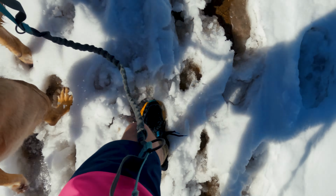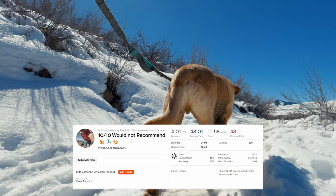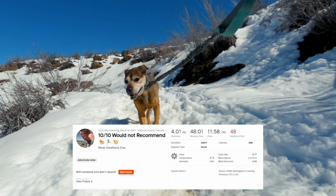It is awful. It was honestly one of the worst running conditions I've ever experienced. Even the dogs were not having a good time and completely muddy.